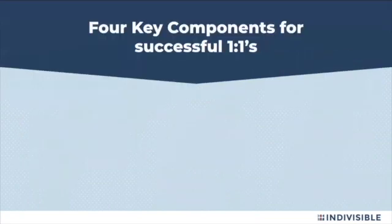All one-on-ones have a uniqueness to them and will follow a slightly different flow. They are conversations after all, but here are 4 key components for all successful one-on-ones. They're called intention, exploration, alignment/agitation, and commitment or ask. I will explain a bit about each of them.